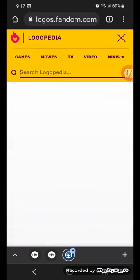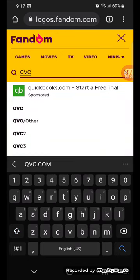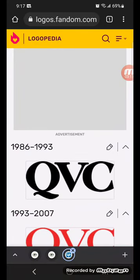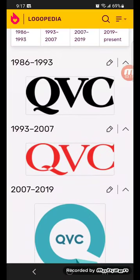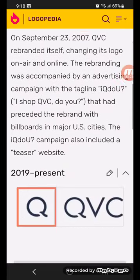Alright, now we're going to take a look at QVC. 1983, there's just "QVC" in black text. 1993 to 2007, there's "QVC" in red text. 2007 to 2019, there's a slanted Q, and inside of it, there's "QVC" in teal text.